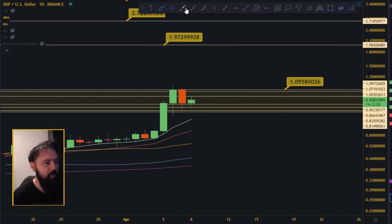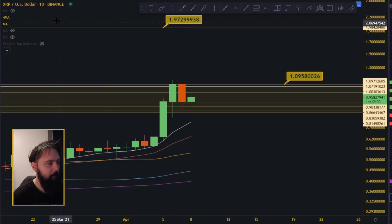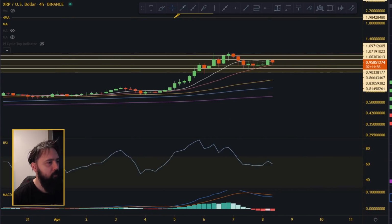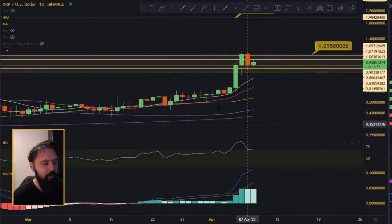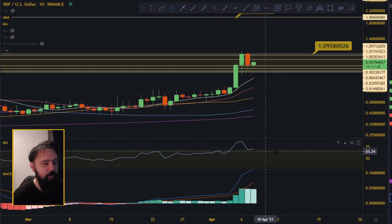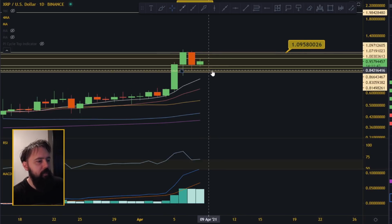I don't think this is primed to pump today all the way out of this glue, but it's looking very good. The indicators on the daily and on the weekly, the MACD on the daily and the weekly looks very good, especially on the weekly. RSI looks very nice. On the daily we are down at 67, so it looks perfect.